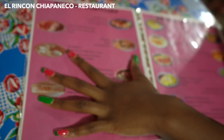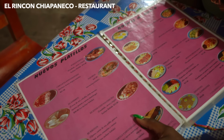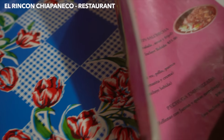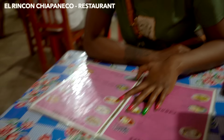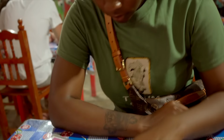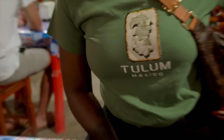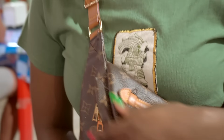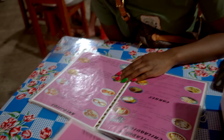Okay, let's see what they got here. The wind is blowing like crazy. Ooh, burritos. Yeah, burritos. As soon as she leaves, right? Right. Ooh, that looks... Show me your shirt. Tulum. Guys, how cute her shirt. Tulum. Yeah. Right? And it's got a Mayan on there. So cute. Yes, yes. But, yeah, I don't know what I want.